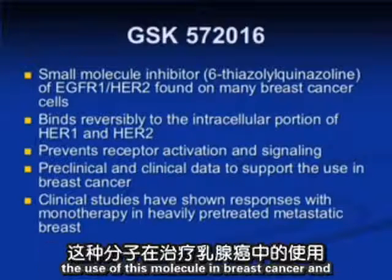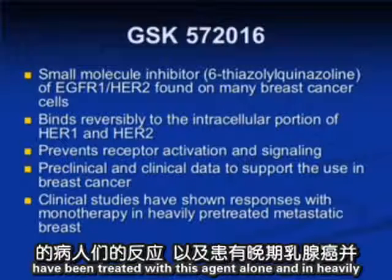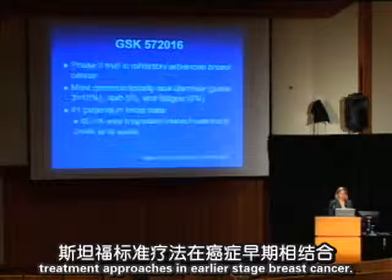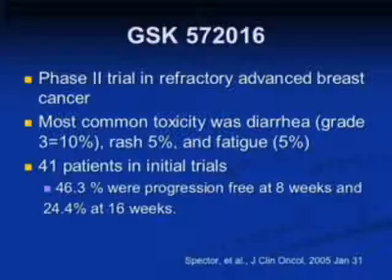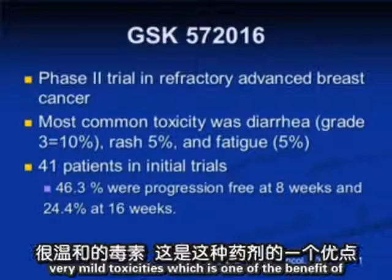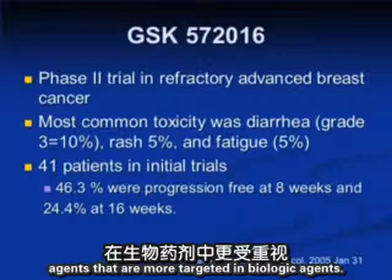Preclinical and clinical data support the use of this molecule in breast cancer, and clinical studies have shown responses in patients who have been treated with this agent alone and in heavily pretreated patients with advanced breast cancer. So there is a rationale for combining this with standard treatment approaches in earlier stage breast cancer. The clinical trial, which we will be opening, is a phase 2 trial. This is just the data from the trial looking at it in monotherapy and reviewing some of the toxicities, very mild toxicities, which is one of the benefits of agents that are more targeted and biologic agents.